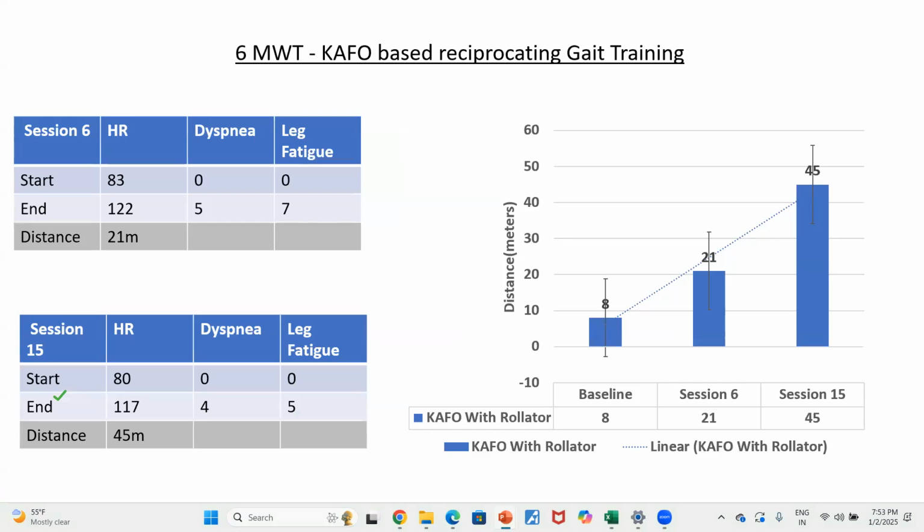After the intervention, we also did the 6-minute walk test to evaluate how much distance the patient can cover using KFO-based reciprocating gait training. At the baseline, the patient was able to cover only 8 meters with KFO using a rollator. At session 6, he was able to cover 21 meters with the help of a rollator, and at session 15, after the intervention, it reaches up to 45 meters, which is a very significant difference that can be considered after this intervention.